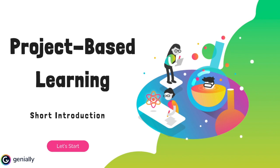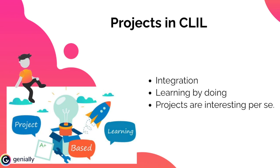In short, we could say that projects make it possible to exploit the full potentialities of CLIL. First, projects promote the integration of the content students need to acquire in their education. And this integration is not only integration between the different subjects learned at school, which is also important, but also between what they learn at school and the reality outside.